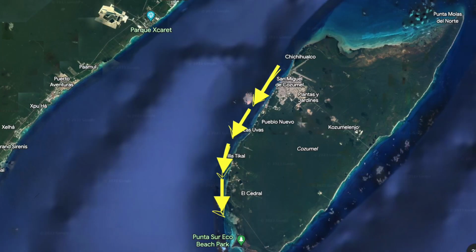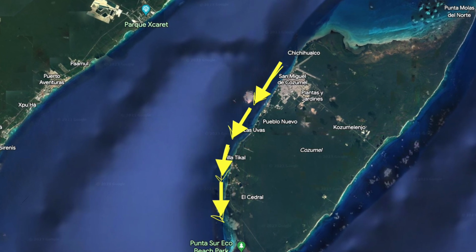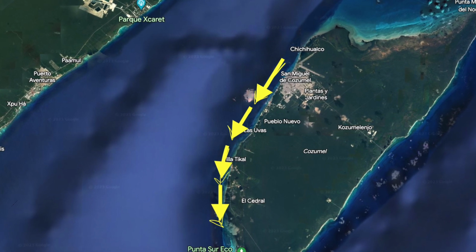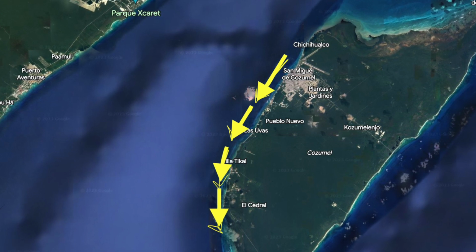Once you arrive in Cozumel, it's good to go south along the western coast of the island and find some good places to go in the water and go snorkeling. Or if you're a diver, you can find a dive shop and arrange for a dive boat.